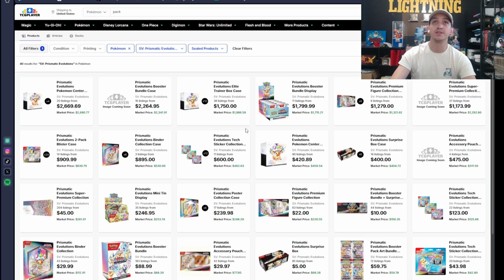Outside of the Black Star promos, I want to touch on something else. Let's talk about other sets right now that are doing super well, or that aren't doing super well, but I believe are fantastic for a person who is looking to be jumping into the collecting side. This one specifically is, I think, my biggest top tier. This one is Prismatic Evolution.